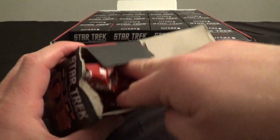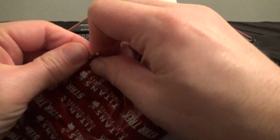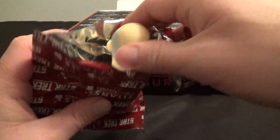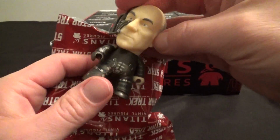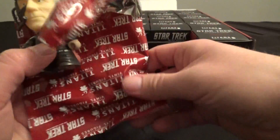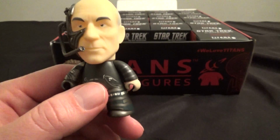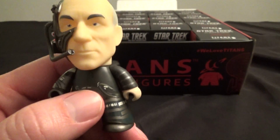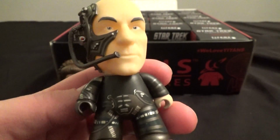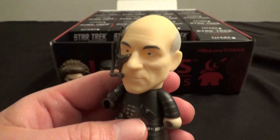Cool. All right, now, let's see. My wife is a big Star Trek Next Generation fan. She's a big Captain Picard fan. Oh, and we've got Locutus of Borg, one of the best episodes of Next Generation, but one of the coolest cliffhangers of all time, I would say. That's, of course, Patrick Stewart, Jean-Luc Picard, as Locutus of Borg.